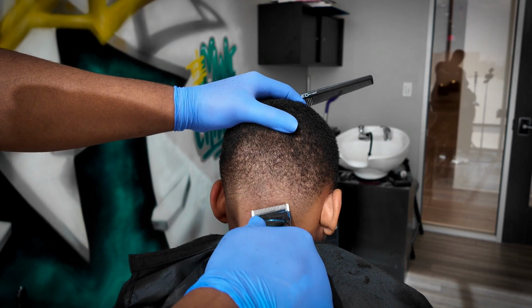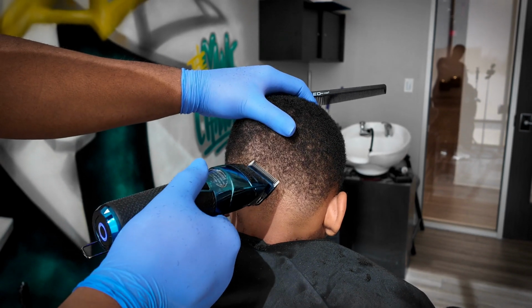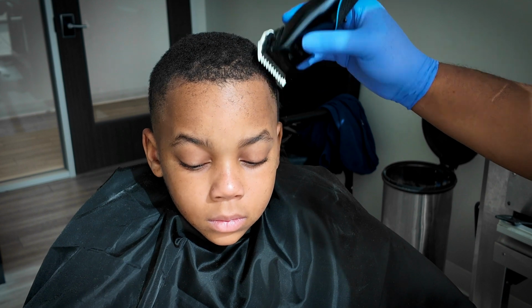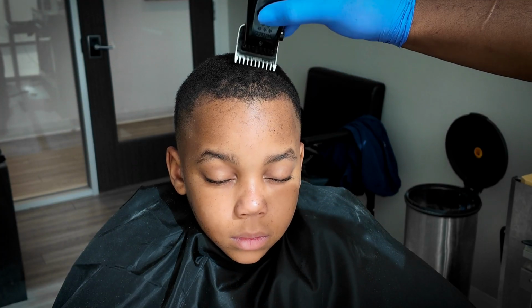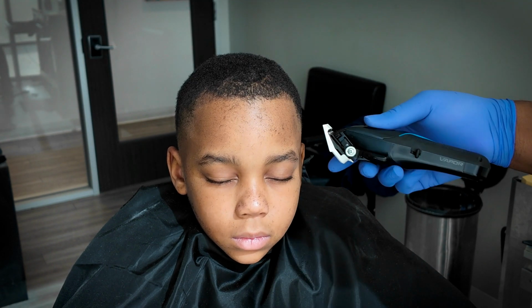So look, as you can see, it's coming together smooth. You can't even tell that I nicked them back there. Time and patience, the fade is coming together super smooth. Now it's time for his edge up. Connor has not fully developed his edge up yet. It's super thin in the corners. The middle has a dozen growth patterns, but I'm not going to push him back.